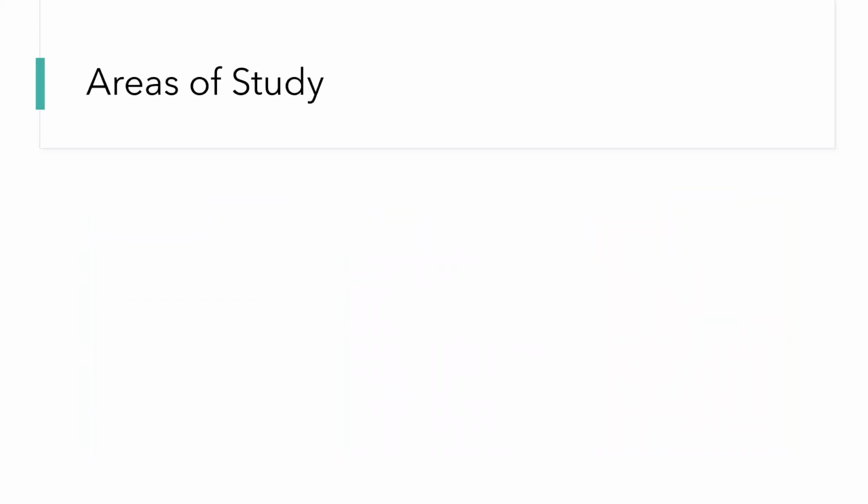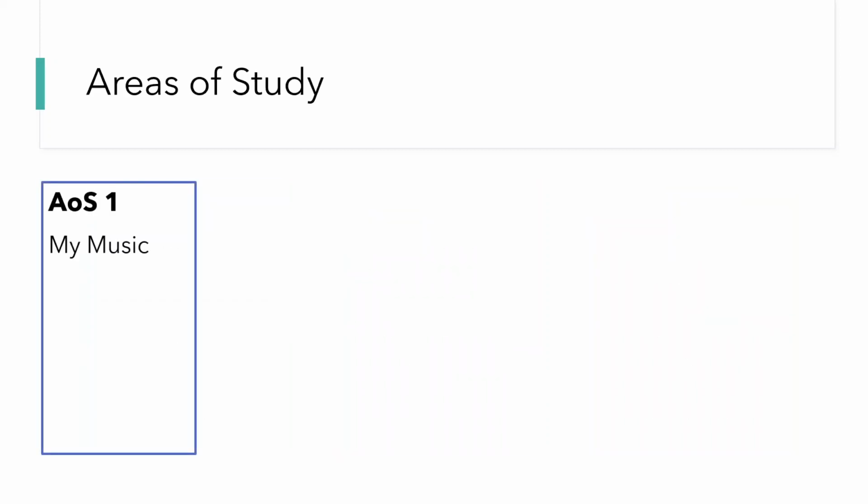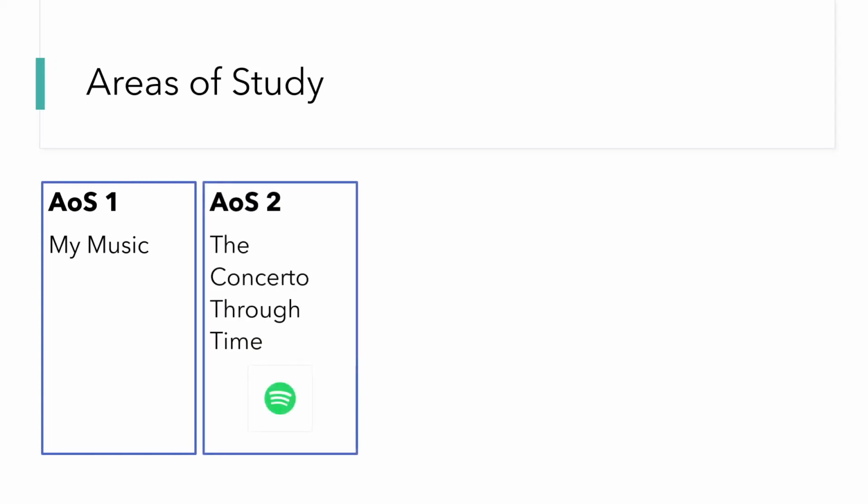Here we go. So area study 1 is my music. This is about performing and composing using your instrument. Area study 2 is the concerto through time. This is Western classical music. So we're looking at Baroque, classical and romantic.